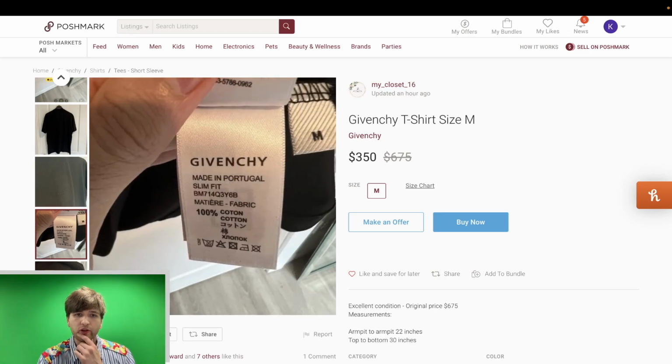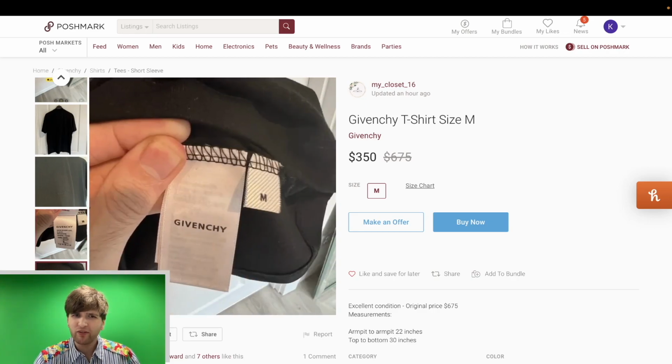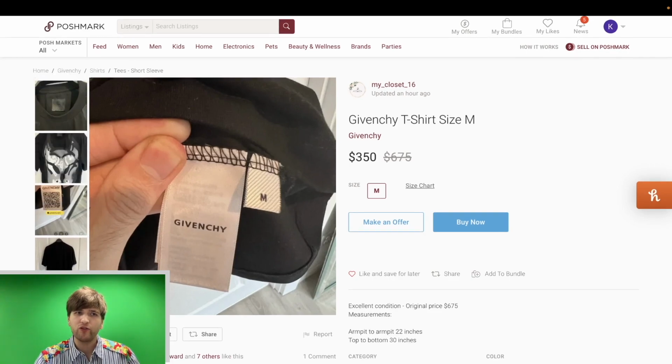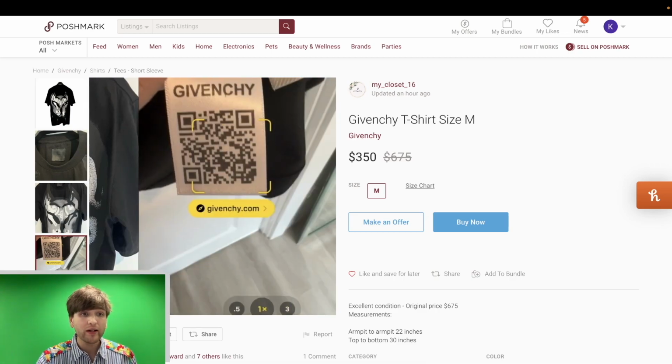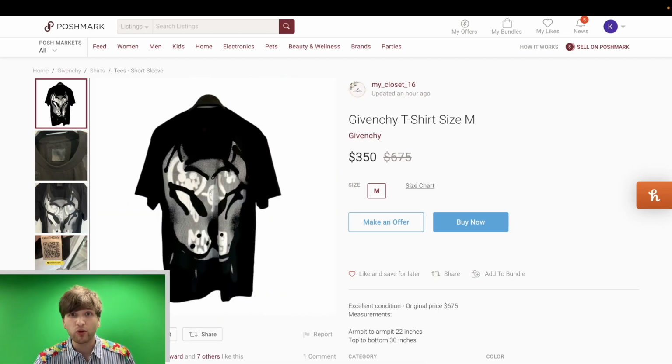I'm not familiar with the new Givenchy tags. This print looks very bold to me, but maybe that's how they do it. Also, this serging down here for the tag, very weird. A bit loose in my mind. Like, that's very loose on the serger. If this is real, it makes me question the quality of Givenchy t-shirts, but other than that, it looks pretty good. But since I don't know what their tags look like, we've got to find a real example.